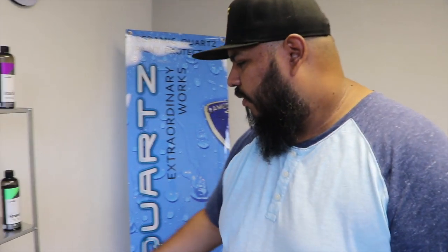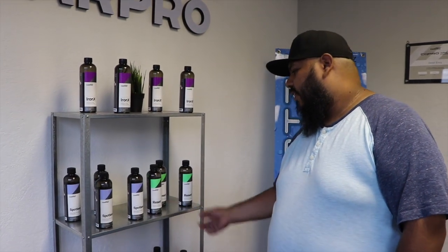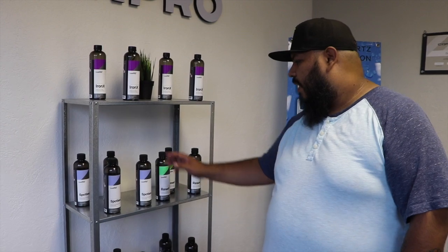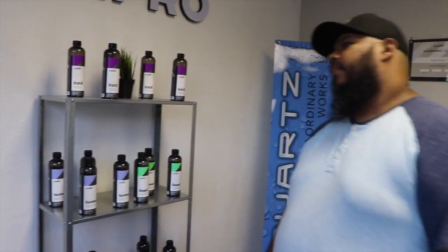Anyway, a lot of the products you see here are basically their maintenance line of products. Like you said, everybody knows Iron X or some type of iron remover. We have Reload, which is their sealant, Tarex, their tar remover. Reset is a really, really good car shampoo. It's good for coated vehicles, gets all that heavy road grime, and kind of resets the coatings sometimes when they're not beading as well.